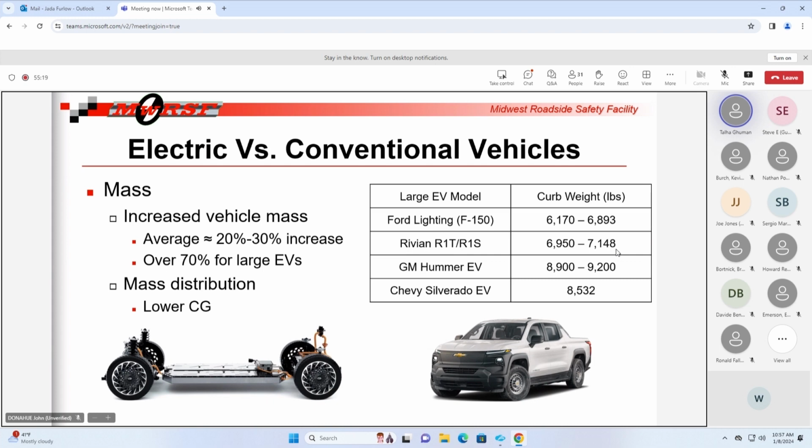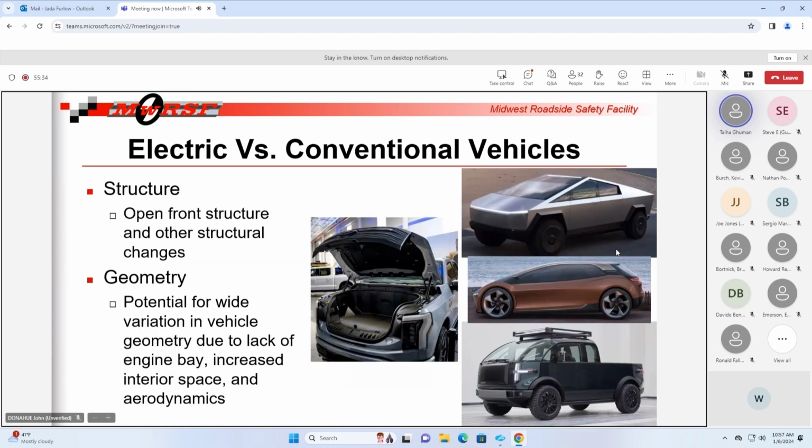Almost all the electric vehicles use what they call a skateboard platform. That platform mounts a battery in between the wheels underneath the floor of the vehicle. That's great for stability. It does also change the load path for our vehicles and how they're going to interact with hardware. So that's probably a significant change.